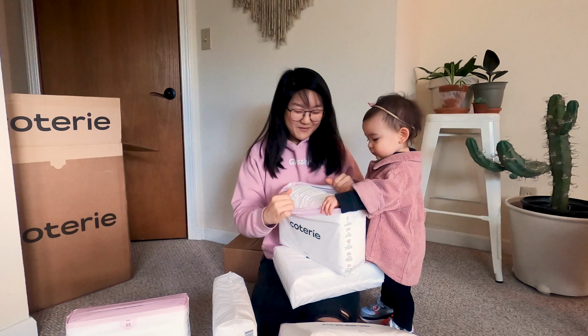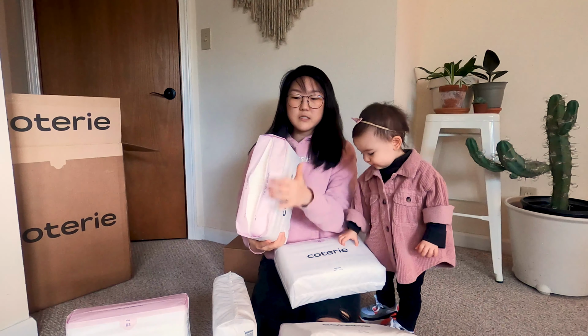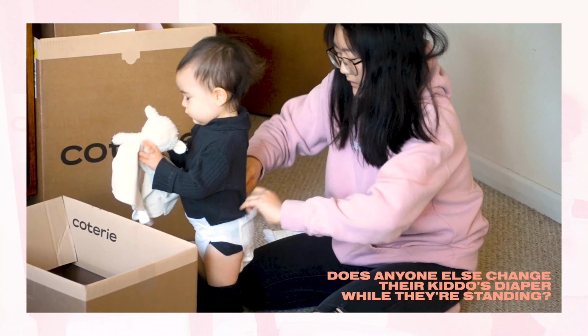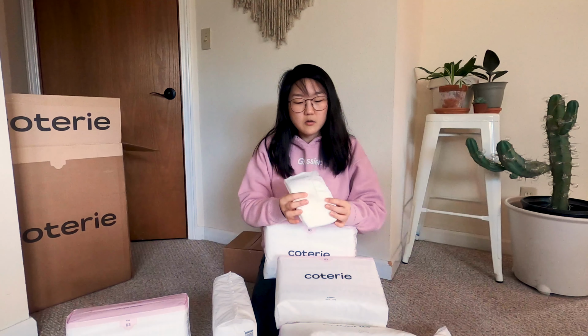When you order Coterie diapers, you can order a single pack, a three pack, and a six pack. And each pack looks like this. They recently updated their branding, so they have different colors for all of their different sizes. I've tried various different kinds that claim to be sustainable, more eco-conscious, and I have found that this one has just worked the best.